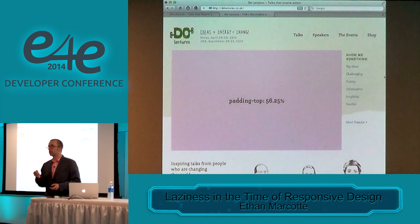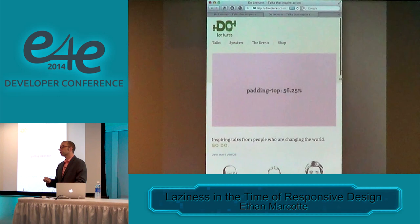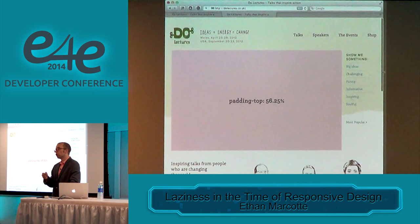And now, when I resize the browser, you're going to notice that it's so much smoother, and that completely empty block actually maintains an aspect ratio, even though there's no content whatsoever in here.